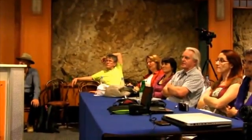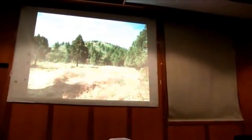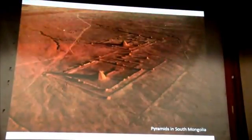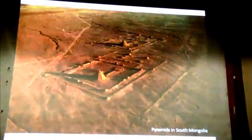He is one of the most interesting researchers, and I'm just wondering why he never gives a conference speech. Here he is himself in front of one of these pyramids. And you see, they look like the Sun Pyramid, right? And this is a model of the biggest one. And this photo I got from a Chinese archaeologist from southern Mongolia, round pyramids.